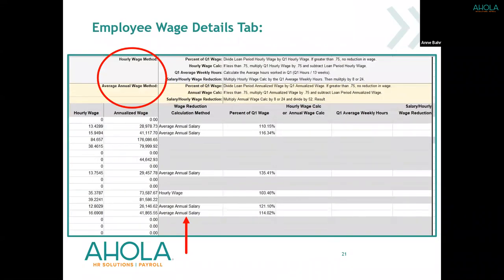One more thing I want to mention about the Employee Wage Details tab is the calculation of the salary hourly wage reduction, which you'll see on Worksheet Table 1. When you look at the Employee Wage Details tab in Excel, move all the way to the right, and you will see at the top of the page some shaded cells that say hourly wage method and average annual wage method. There are descriptions to the right of those that explain how these methods are calculated. If an employee has no hours to calculate an hourly wage, then the average annual wage method is used. The method used for each employee will show in the Excel report on that tab.